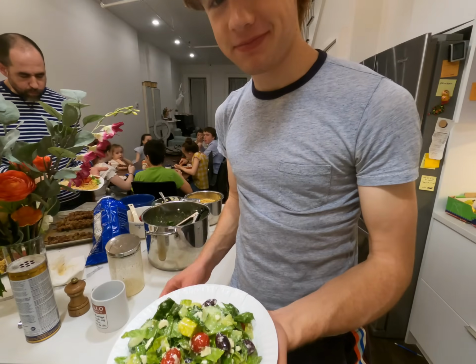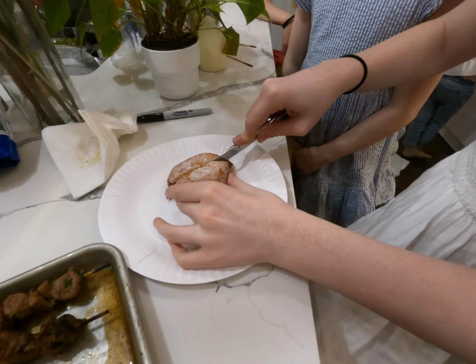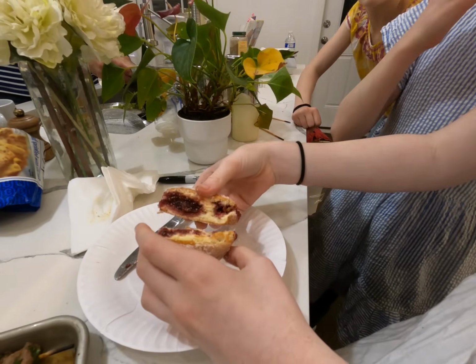Gotta eat your greens, you know? Josiah's salad is looking very robust. So for dessert, we're having the jelly donuts. Wow, there is only having half. That's nice. That's good.